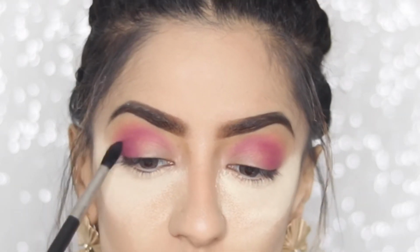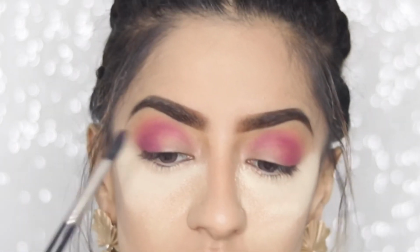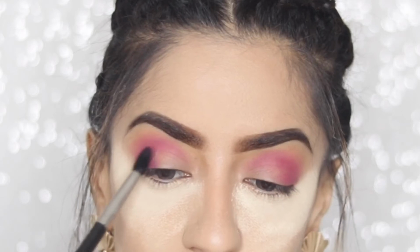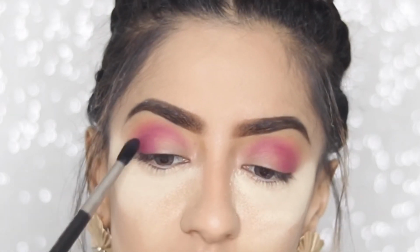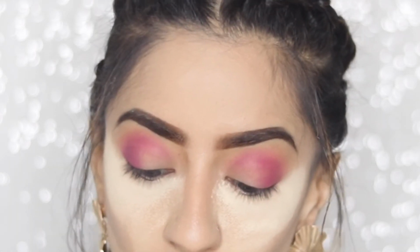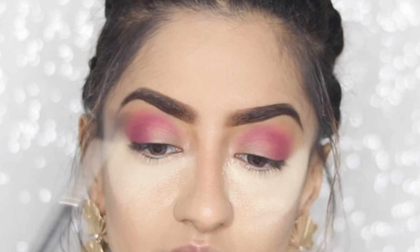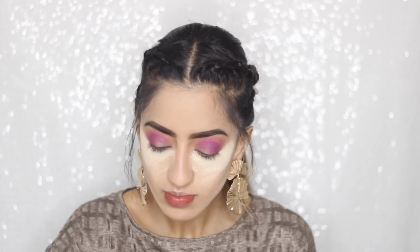So I'm not picking up too much product, I'm literally tapping my brush in once and then just blending it outwards and obviously in towards my crease. But I'm mainly concentrating it on my outer corner, and then whatever product's left, I'm gradually taking that into the crease.